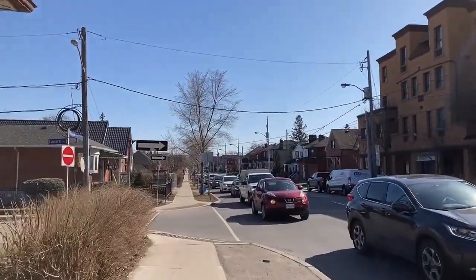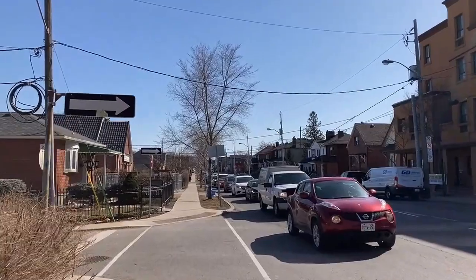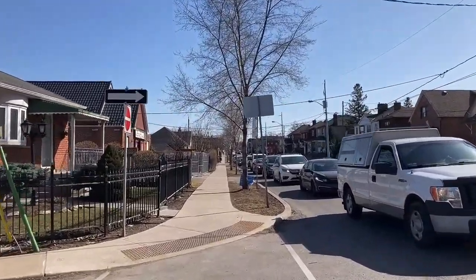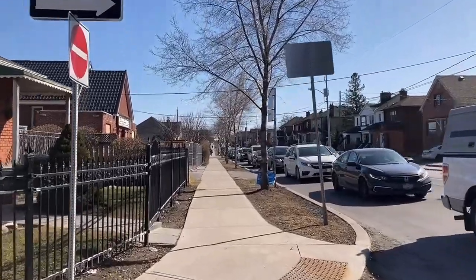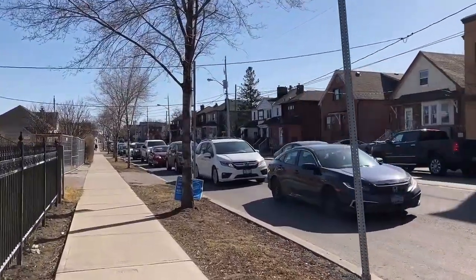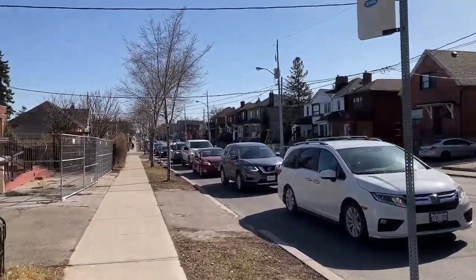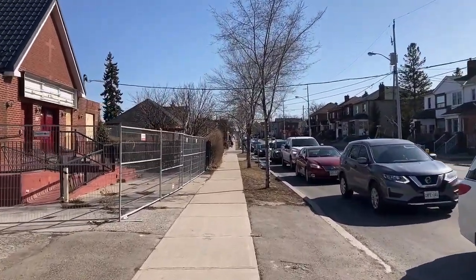And there's a long lineup of cars. Look at this, guys. It's rush hour, 3:30 p.m., and look how busy it is, even though Toronto has been in the gray zone for almost 2 weeks.